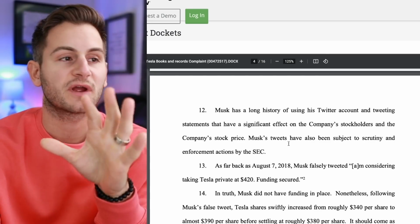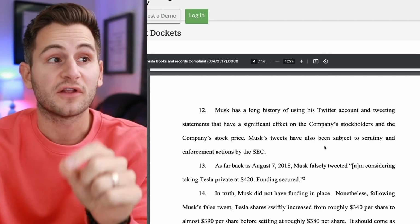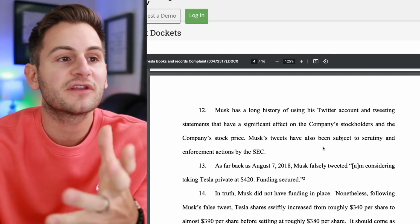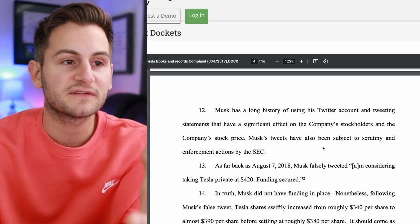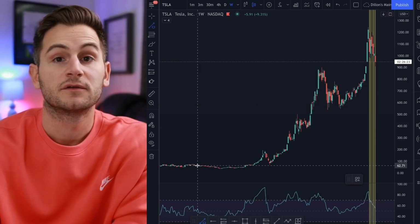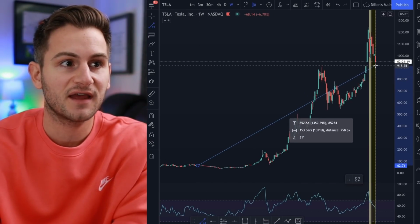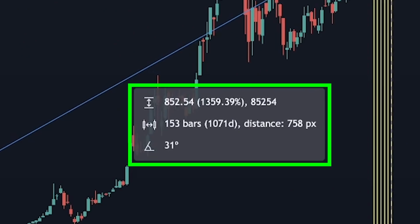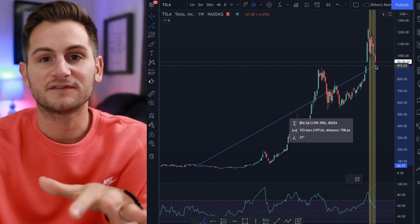But here's what it is right here. This is the heart of the lawsuit and why it's completely bogus. So he said, Musk has a long history of using his Twitter account and tweeting statements that have a significant effect on the company's stockholders and the company's stock price. So if you're worried about the company's stock price since this whole SEC thing back in 2019, let me show you something. From the first week of January 2019 until today, Tesla stock is up about 1,359% or $852 per share. So I think whatever Elon is doing is quite all right.